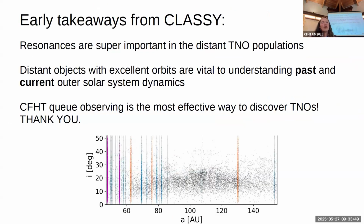So our early takeaways are that resonances are super important for the distant TNO populations. Finding more distant objects with really good orbits is the key to understanding the past of our solar system's formation and the current dynamics. What else is out there that we haven't found? And CFHT observing has been absolutely vital to this.